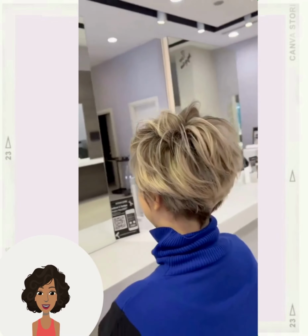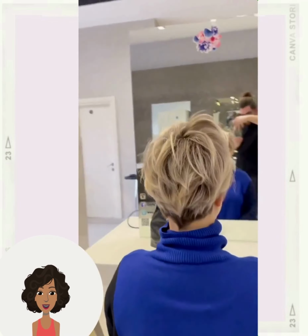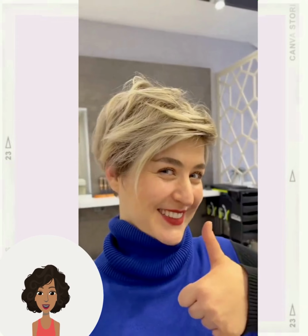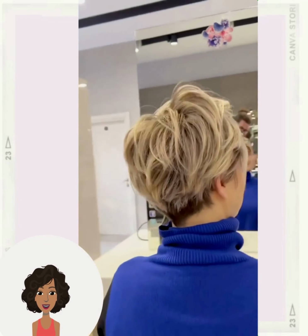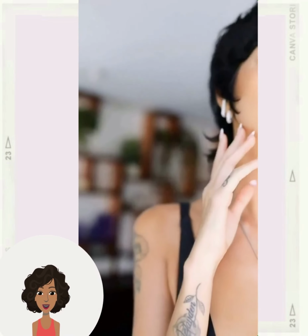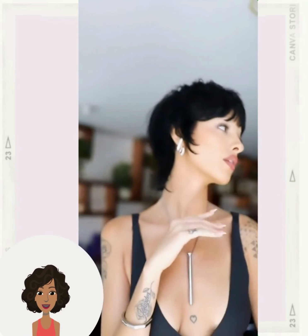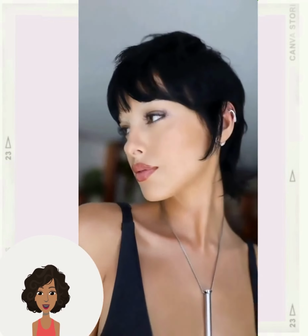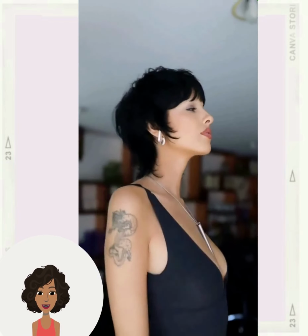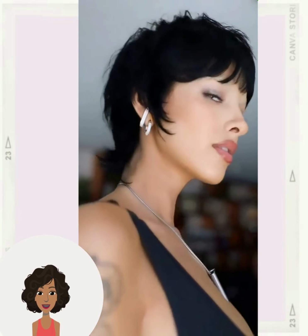Loving this beautiful blonde Pixie makeover. Absolutely gorgeous cut and color combo. And then we see one of the hottest trends, and that is a modern mullet. I love how she is rocking the bleached brow trend as well. This is such a rocker chic style.